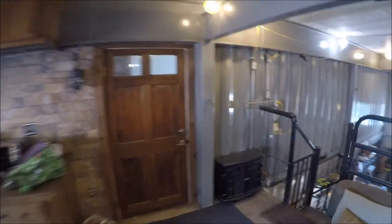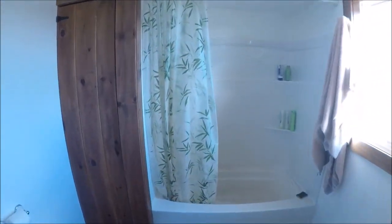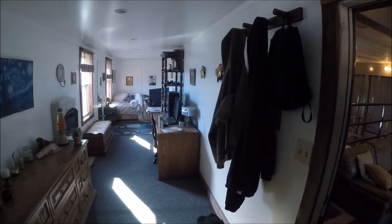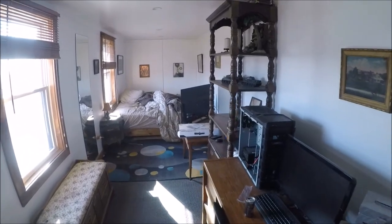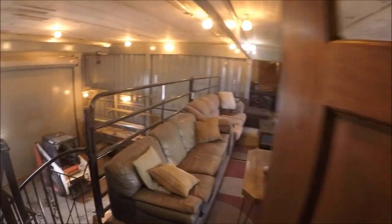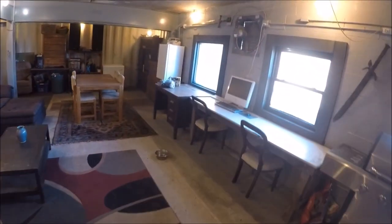And in here is the one space I keep heated. So I got a bathroom on this side, and then kind of an office and a bed over on this side of the building. And that's pretty much it for now, but definitely gonna add more to this.